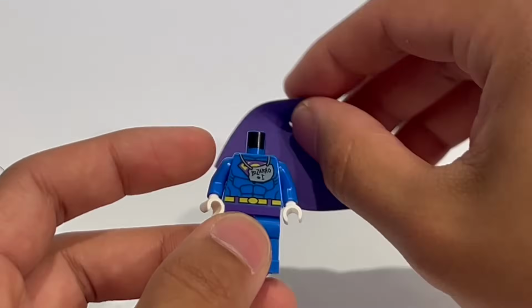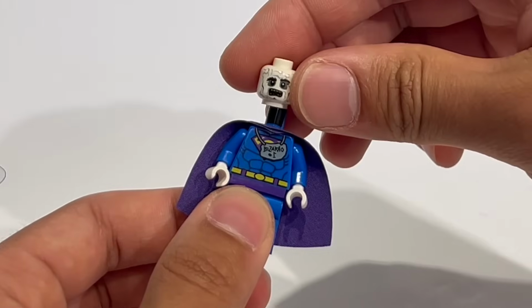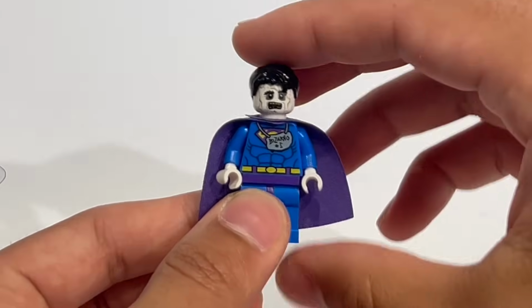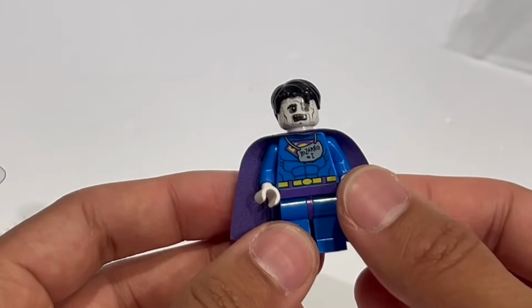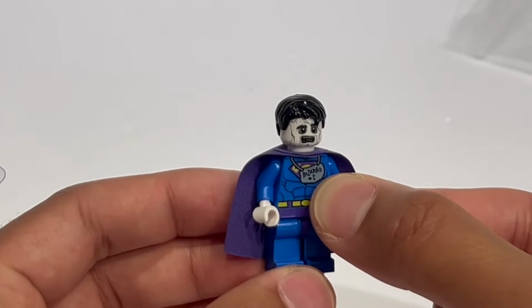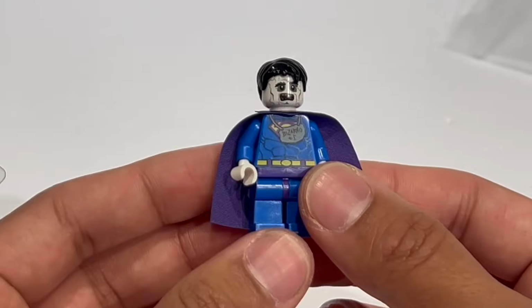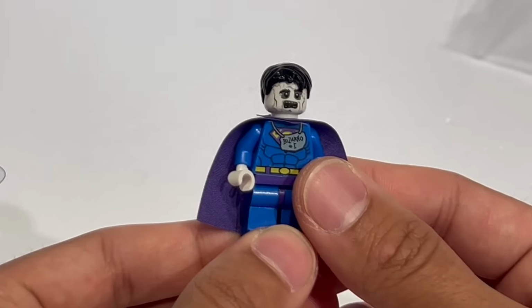We got one with short legs for the Mighty Micros series, but that was a kind of cartoony version of him. It wasn't really a full-on regular Bizarro. So far, at least at the time of this recording, I don't know when the show is airing. I'm filming this in April of 2023, so maybe by then, who knows? DC might have made a comeback and we could have gotten another Bizarro.